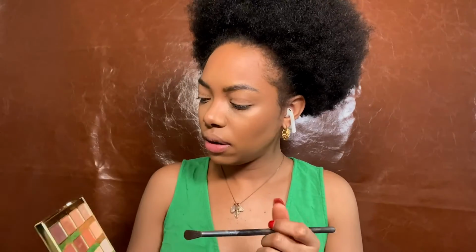Okay, now we're gonna move into the eyes. Today we're actually just gonna be using the Tarte Tartelette palette. This is one of my favorite palettes to use, has been for a couple of years actually. It's just a really great neutral palette, to be honest. It's perfect for an everyday palette, as well as to add a little shimmer, a little shine, or a little glamour to your look. So we're gonna go in with this neutral brown.